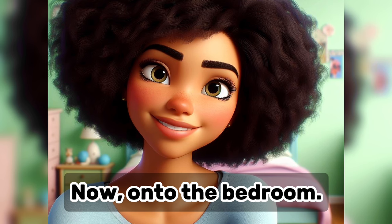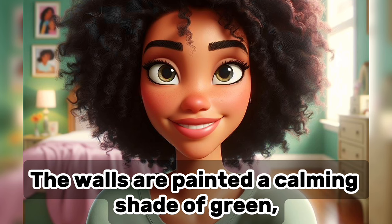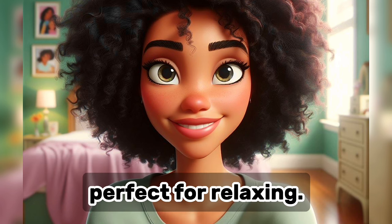Now, on to the bedroom. It's my favorite room in the house. The walls are painted a calming shade of green. Perfect for relaxing.